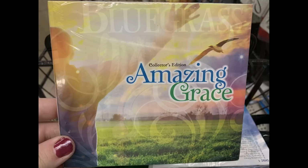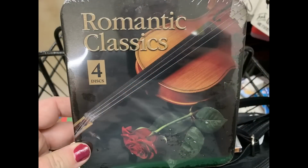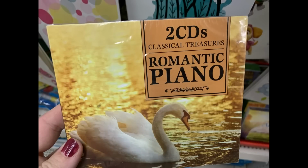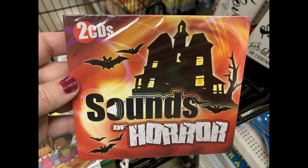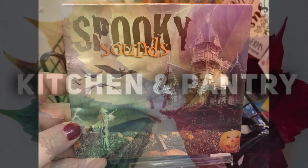They had some religious ones, bluegrass. They had a few that were piano music, romantic music, which was more of like violin and things like that. And some of them you get as many as 10 CDs in one pack. They even had the spooky sounds for Halloween, and I found 2 different CD packs for those.